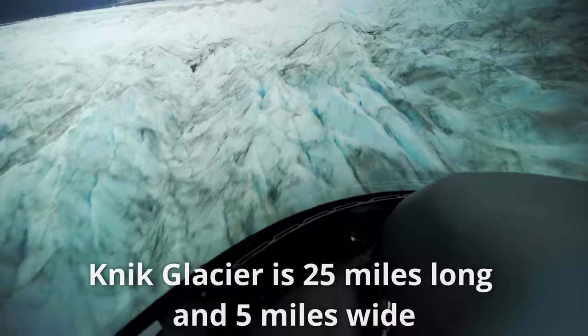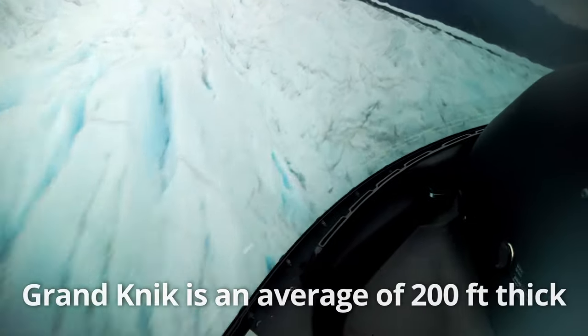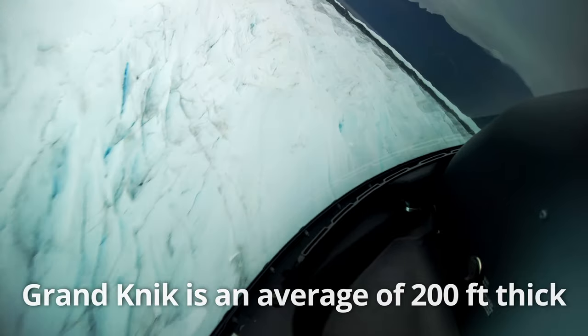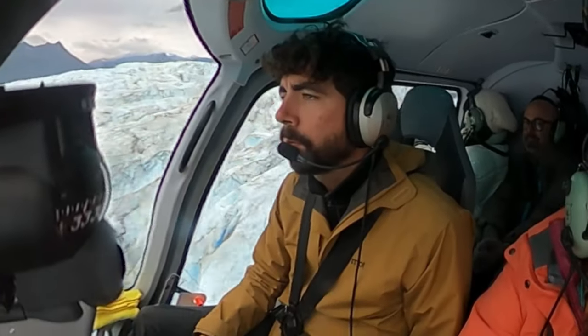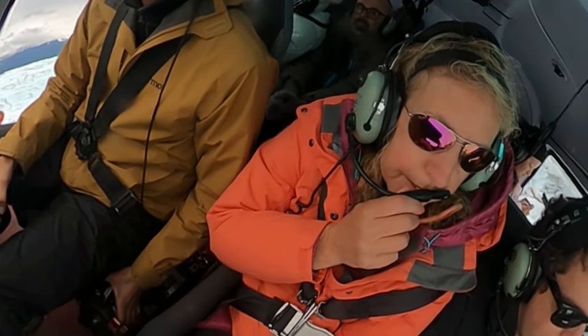Chris wasn't afraid to take us super close to the glacier either. This was an e-ticket ride. It would take two of them. This was just epic.